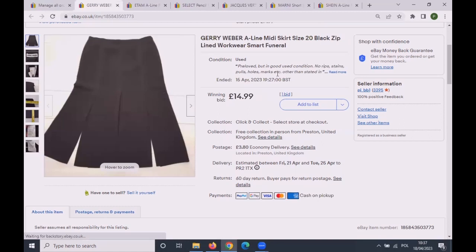This Jerry Weber or Gerry Weber, I don't know if he's German or not. Midi skirt, size 20, so the best size ever. Has sold for $14.99 on auction, one bid, paid straight away.